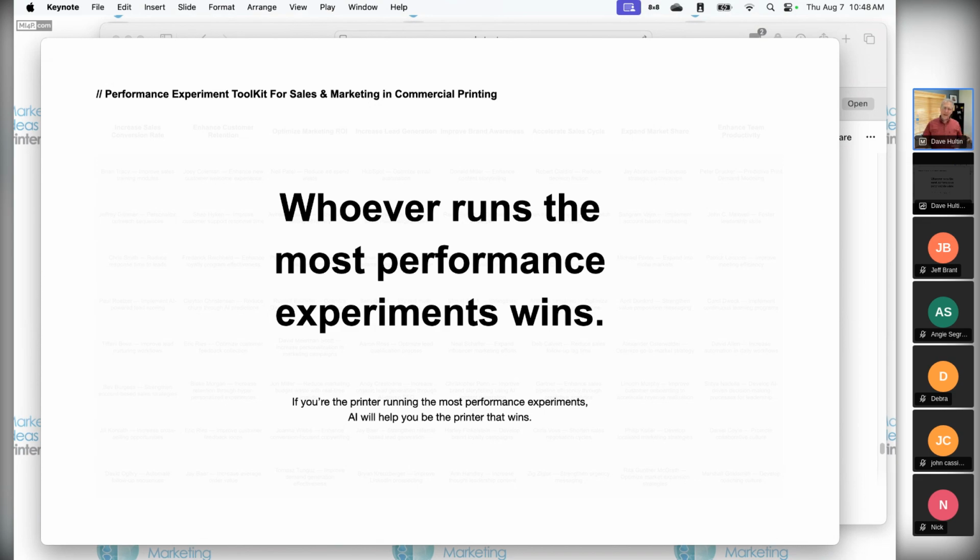We're working on a marketing project, and you're going to do it the old way without AI. I'm just going to run all of these marketing experiments as fast as I can.